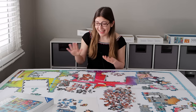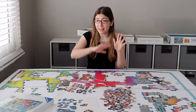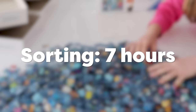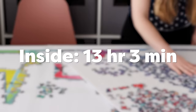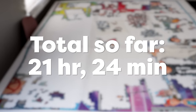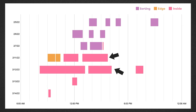So, all right, speaking of the amount of time that I've put into this so far, I'm of course going to do a complete stats breakdown once I finish the entire puzzle. But for now, here is the amount of time that I have spent on each section so far. So as I said, the sorting took about 7 hours. The edge was about an hour and a half. And then doing the middle so far has been about 13 hours. So altogether, that is a little bit more than 21 hours to get to the point that I'm at right now. And it's crazy that all of this has really been only 2 days of puzzling.